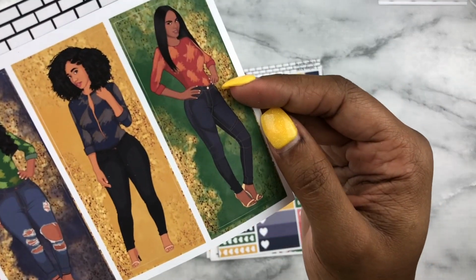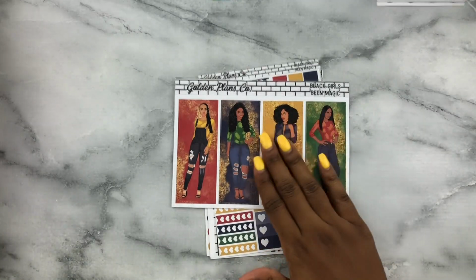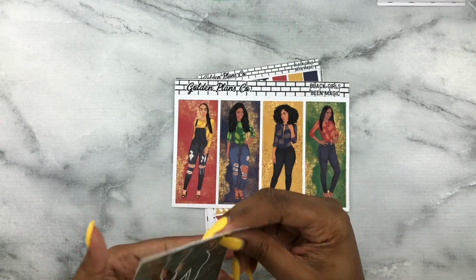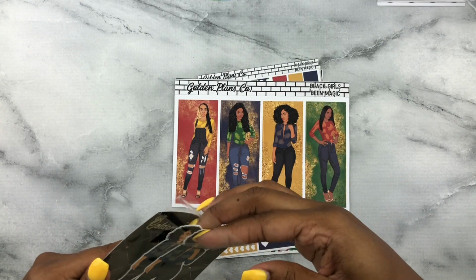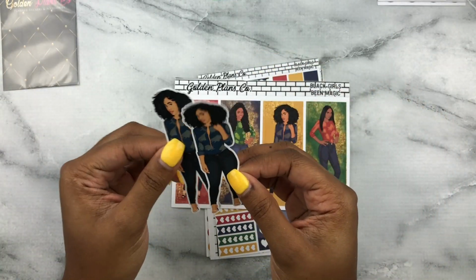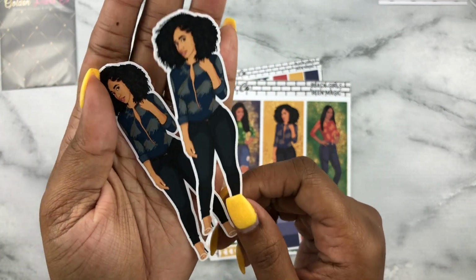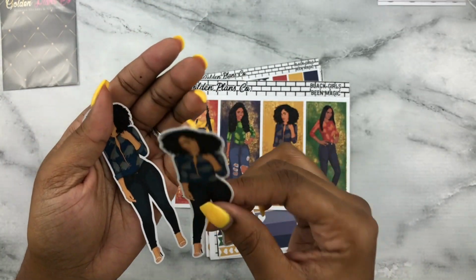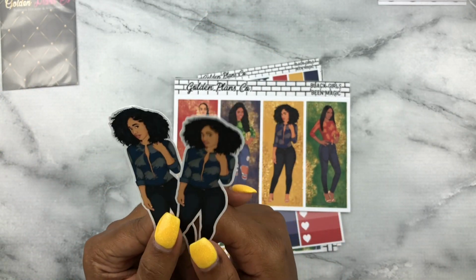So look at how pretty they are. I love her hair. And then, last but not least, I love her so much that I got her in die cut form. And so here she is. And you guys know I love her die cuts. I love the print quality, and I love the paper that it comes on.